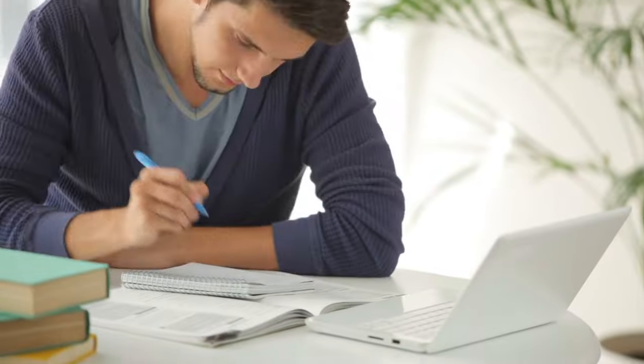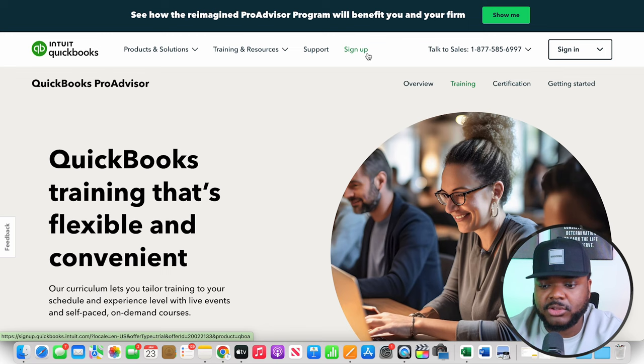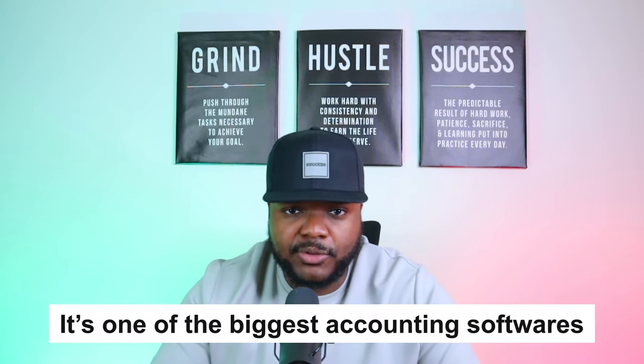Now, there's so many different ways that you can learn how to be a bookkeeper. I'm sure that there's probably local places around your house that are going to be able to teach you all of the skills that are necessary. But one of the ways that you can do it is by going onto the QuickBooks website. And for those of you that don't know what QuickBooks is, it's one of the biggest accounting softwares that the majority of online businesses are using nowadays.